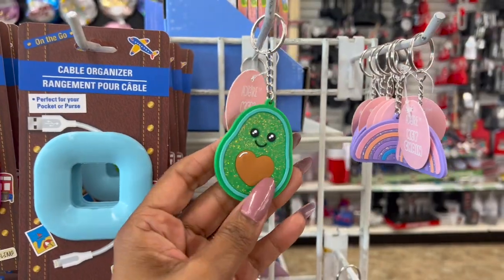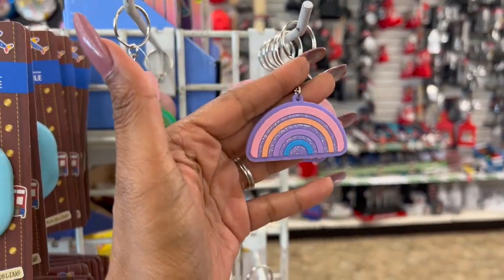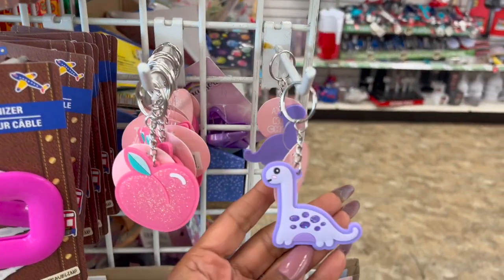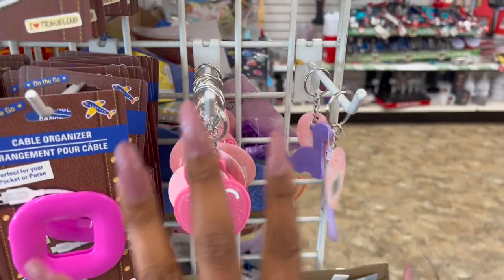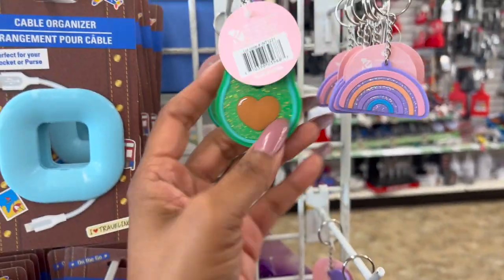How cute are these little keychains, guys? So they have the avocado. They have the rainbow. They also have the peach. These are so cute. And look at the dinosaur. Those are really cute. And it goes with that whole collection that we saw when the back to school stuff came out. So I really like the avocado.